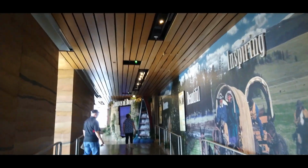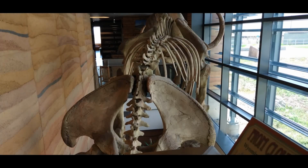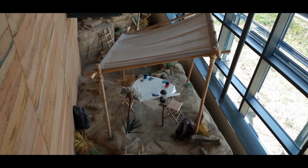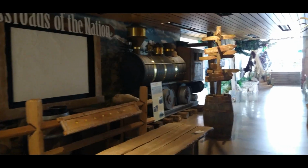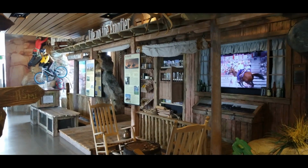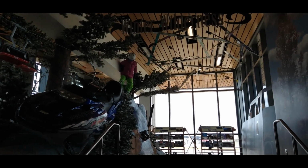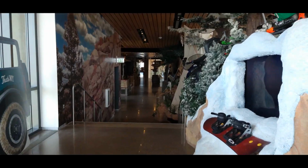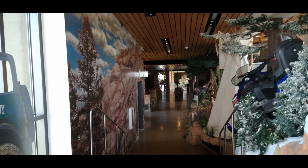Oh, this is one of the nicest rest stops I've been on my travels. Wow, this is really, really nice. I highly recommend this rest area. It's just one of the best ones I've ever visited.